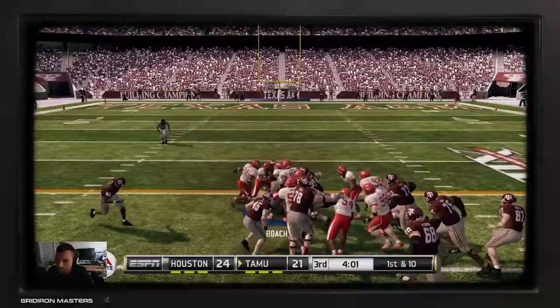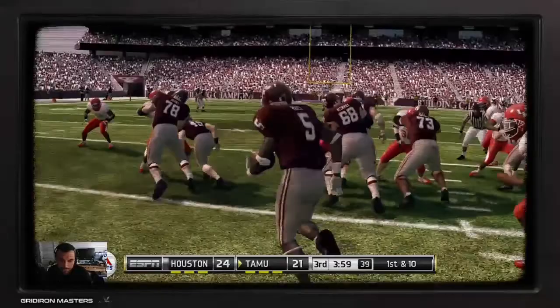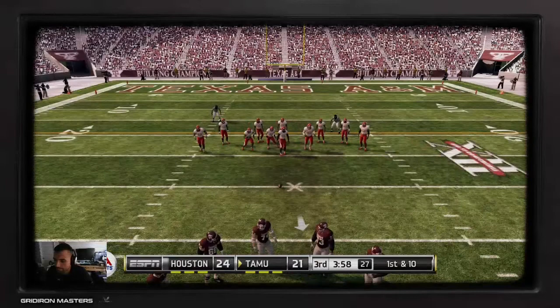Roach gets another carry. He's taken down at the 30-yard line. Just power straight up the gut. They might need to change up some of their schemes. First down, 10 yards to go. Ball on the 30-yard line.